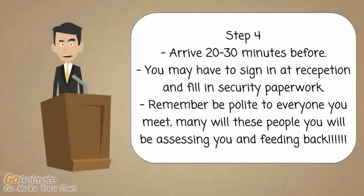So be on time means at least 20 to 30 minutes before. It allows you time to prepare, allows you to gather your thoughts and sign in and have a general conversation with people in and around the organisation. Again, these people will feed back, so be aware.